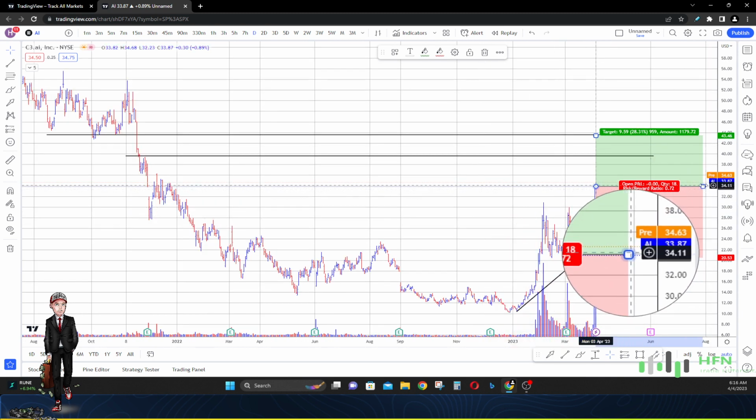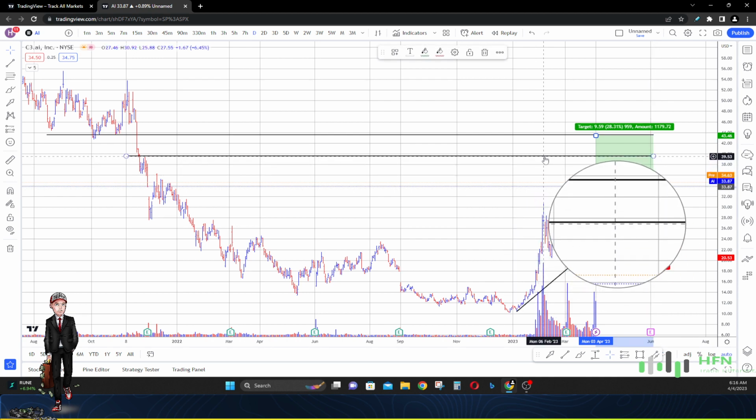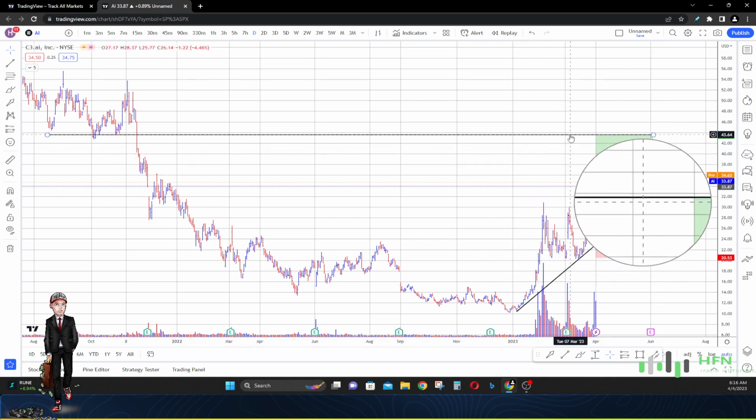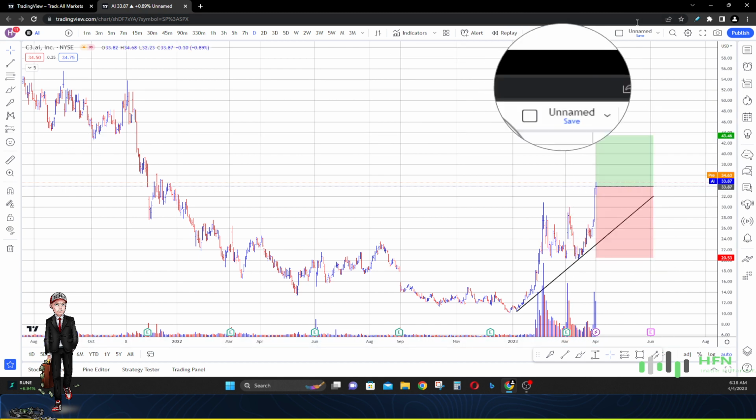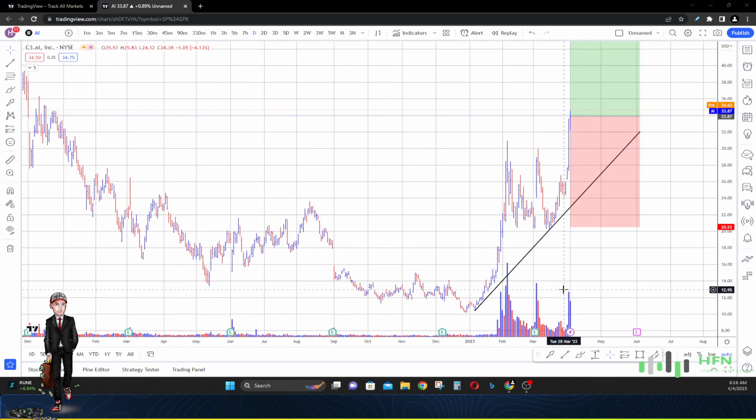Okay, so that is it. Simple, easy. It's not hard, it's not complicated. Once you actually understand that the price chart actually lets us know what the market is up to, where they're thinking, and all we have to do is simply follow in line.